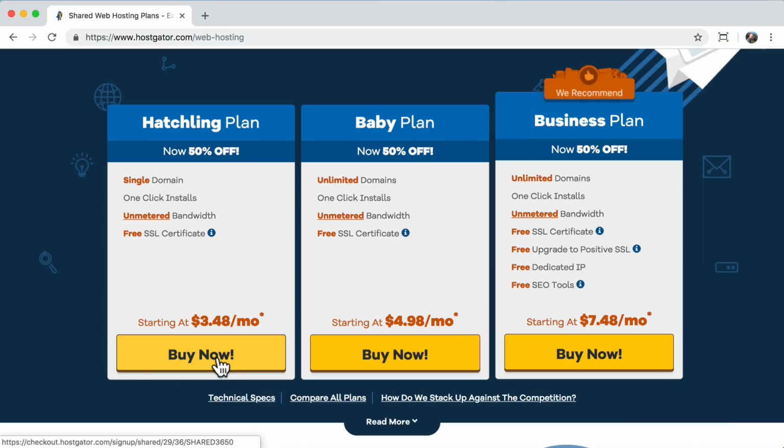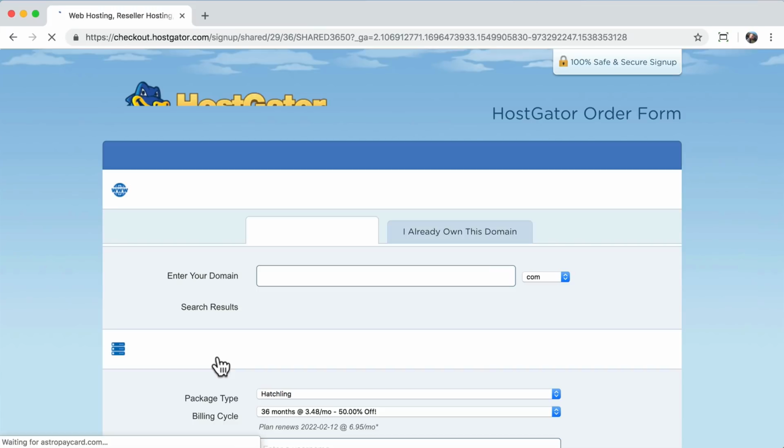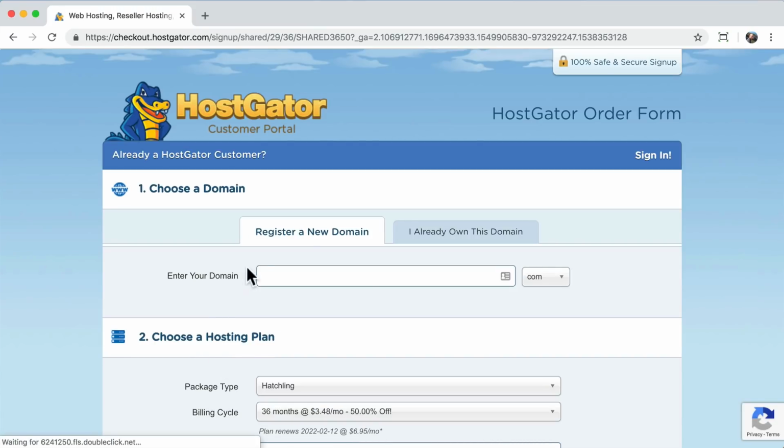Exactly. So we're just going to click buy now for the hatchling plan. And then it's going to give you 2 options. I already own this domain, or register a new domain. When would someone choose I already own this domain over register a new domain?